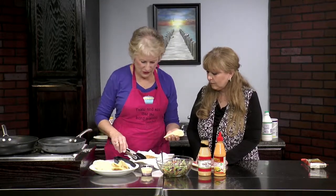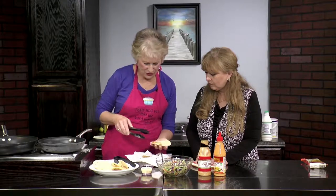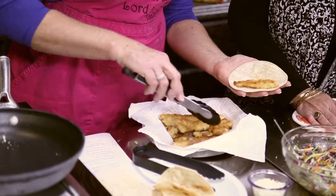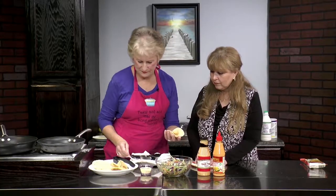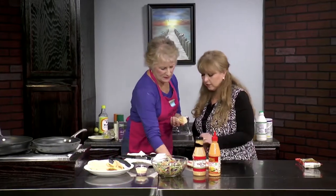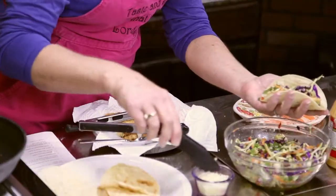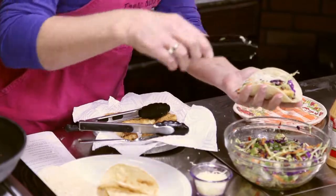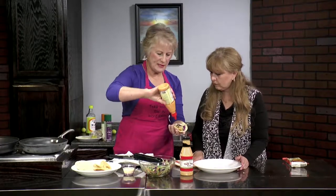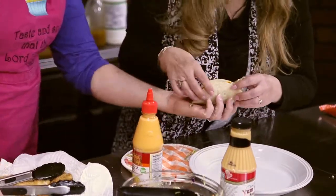So what we're going to do is take a couple of pieces of fish. I'm going to put the slaw. I should get another little plate. What do you need? Yes, this. Oh, okay. What we usually do is we put several sauces out and let everybody put their own. Okay, we'll put it right here.